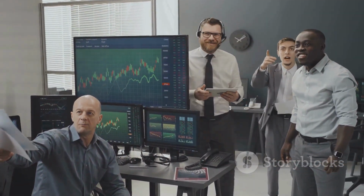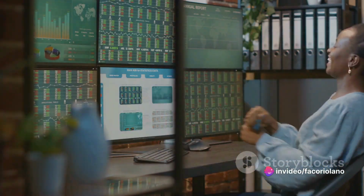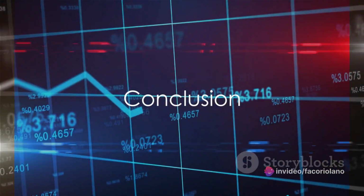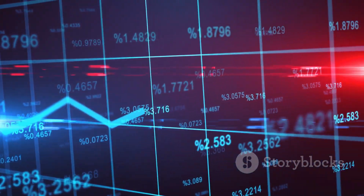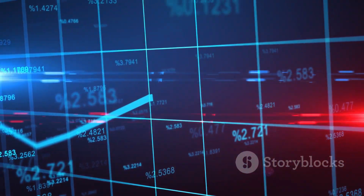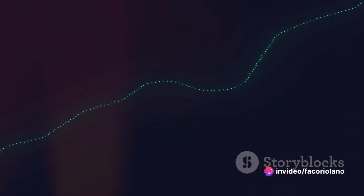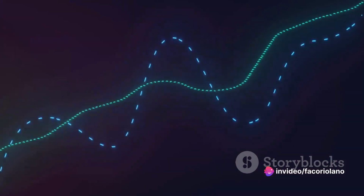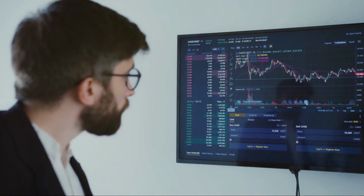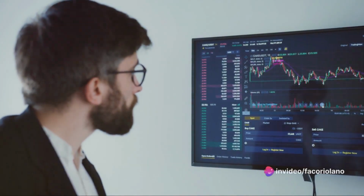Remember, success in trading isn't about hitting a home run every time. It's about consistent singles and doubles over the long term. Winning in the financial markets is not a matter of luck, but a result of careful planning and execution. Let's take a moment to review what we've discovered on our journey. We began by understanding the intricacies of financial markets, an essential stepping stone towards success. Recognizing market trends came next, a tool that allows us to anticipate movements and make informed decisions.